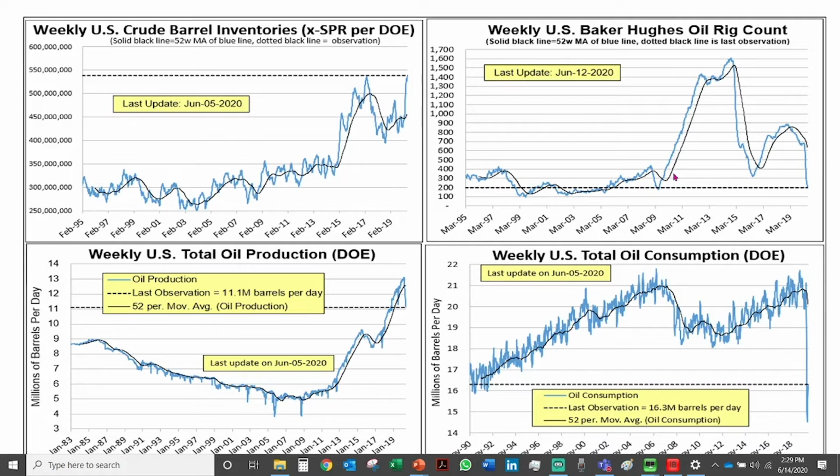All right, so we have inventory. We have the rig count, which would tell us something, right? They're trying to take supply out of the market. The U.S. is certainly trying to take supply out. And they're being responsive to the 40% drop in prices.